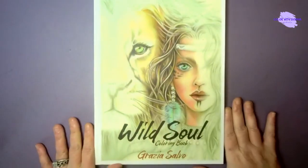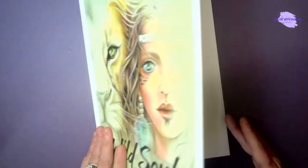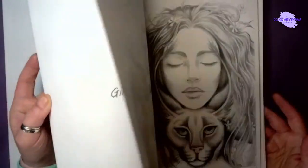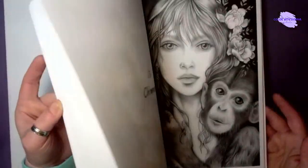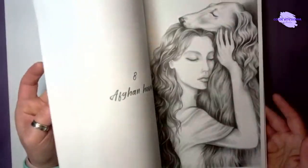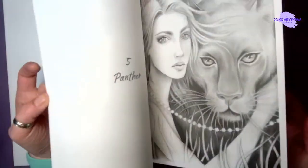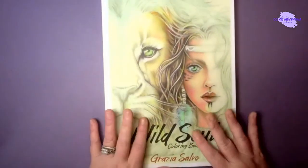And then last book for this shelf is Wild Soul by Grazia Salvo. This is the most beautiful book. Look at these pictures. They're breathtaking. I love, love, love these pictures. I need to color in here again because they're gorgeous. I did this one. The little lady with her duck. Gosh, they're beautiful. I need to color in this. Does anybody else have this book? Because it's so nice.